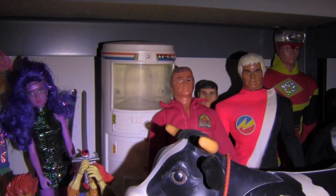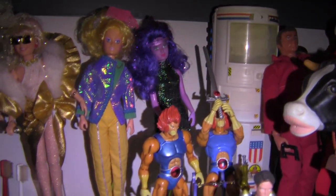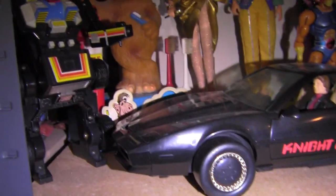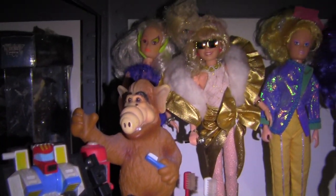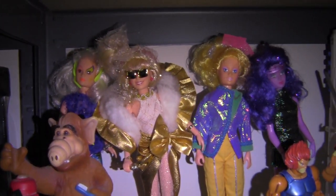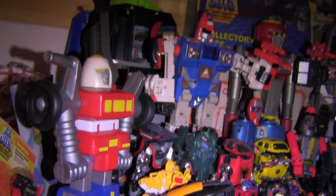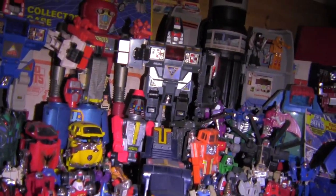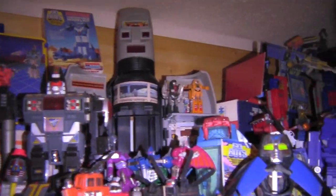There's a Pulsar, my complete Six Million Dollar Man. I still need an engine block for him. Knight 2000 with Michael Knight. There's a talking Alf toothbrush holder there, and I've got some gym dolls back here hiding. So some fun little smattering of stuff. And on this top shelf, I've got GoBots galore. So many GoBots. I love GoBots. A lot of people crap on GoBots, but I love GoBots. I think it's a fun line.